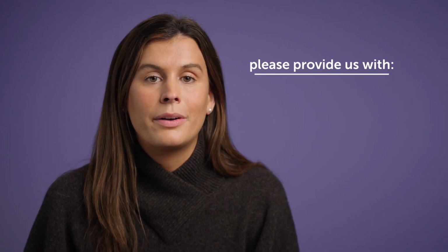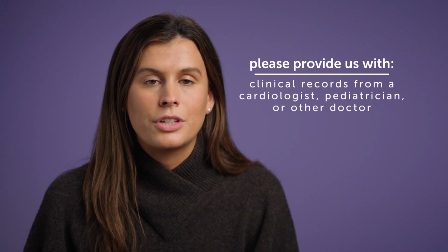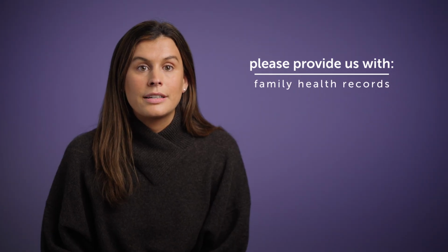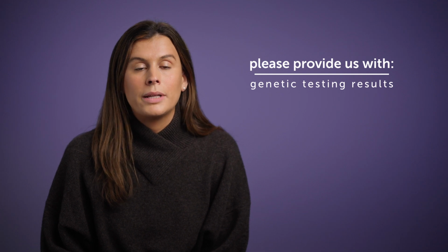For our new patients in the Center for Cardiovascular Genetics, we want to make sure that the first visit is as informative and productive for the patient as it can be. Ahead of your first visit, new patients should expect the team to be working to gather as much information as possible. This includes clinical records from a cardiologist, a pediatrician, or other specialists. The team may also ask to gather family health records that may be relevant. Finally, our team will ask for any genetic testing that may have already been completed in your family. All of this information helps to inform our care plan for the patient and helps us to be as prepared for the visit as possible.